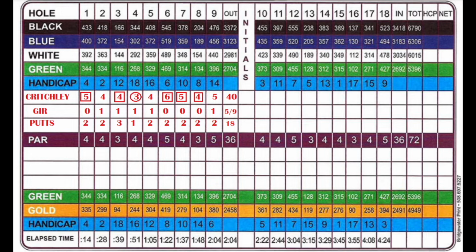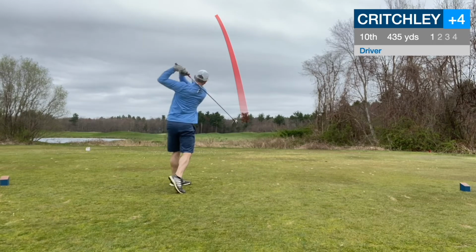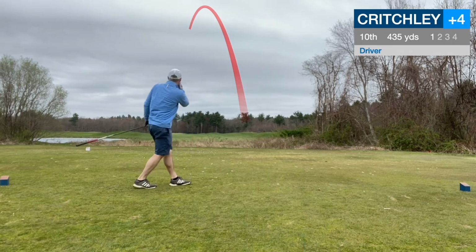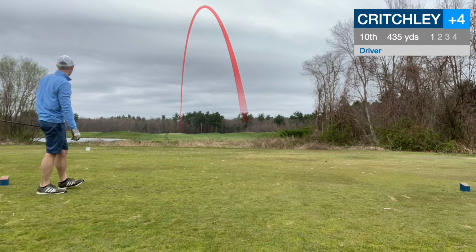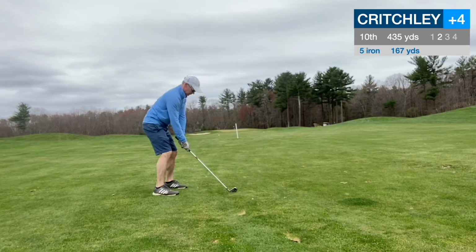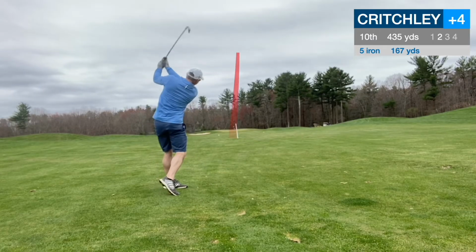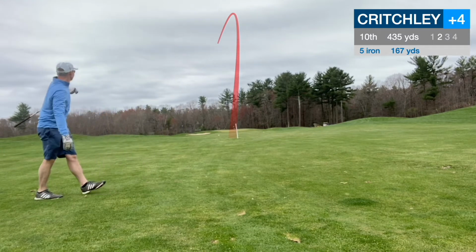Hit 5 and 9 greens, and we had 18 putts. Not looking good there. Anyway, new 9, 10th hole, back into the wind. This one's a beast. 435 yards, probably playing more like 450. Hit a good drive here. Left me about 170 in, as we'll see in a second.